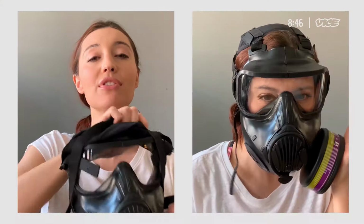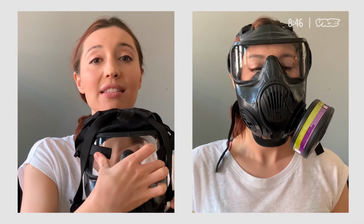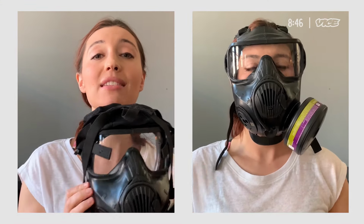Step 5, take your hand, cover the canister, take a big inhale. If the mask collapses around your face, that's called the negative pressure test. That means your seal is airtight. You can remove your hand and feel free to simply breathe normally because the canister and the seal is doing its job.